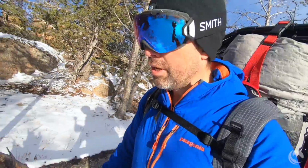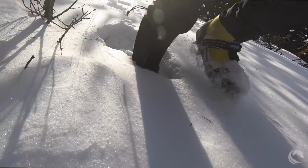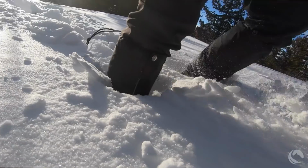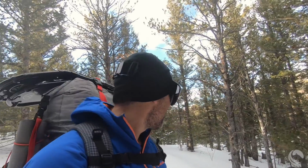But now I'm in the trees. The snow is a bit deeper, but it's not too bad. Just some deep drifts to go through, so I'm going to keep my spikes on for now, I think. I'd much rather have snowshoes for this, but I'm going to take the gamble that it's going to be short-lived. That's better. That's not better. It's deep.